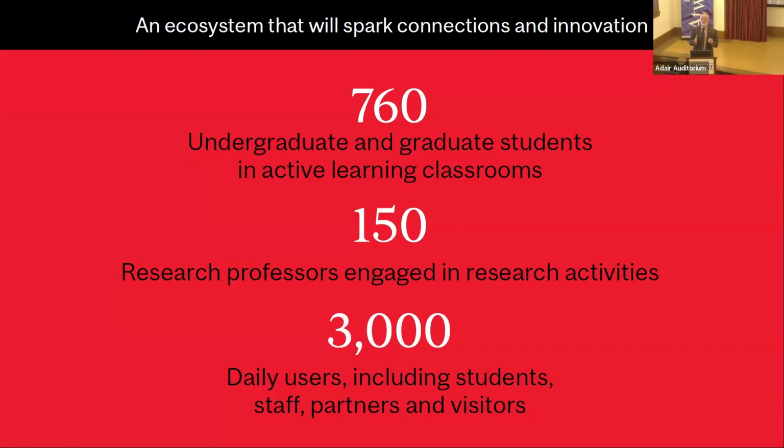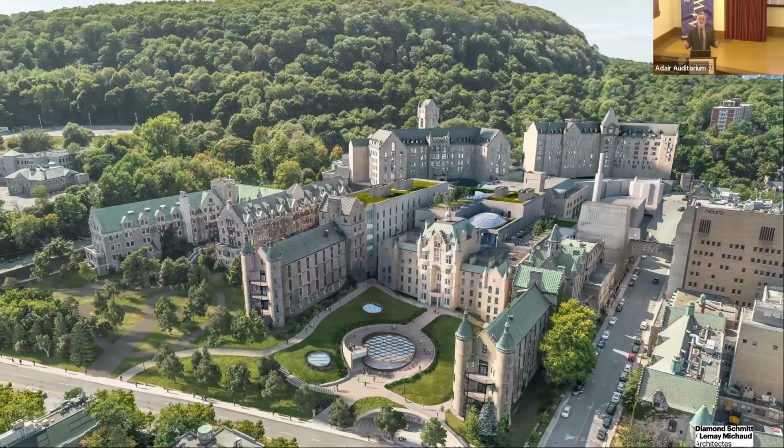The second thing is we will have 150 researchers, our professors, on site. This is an important commitment to sustainability research and public policy research. Finally, there will be roughly 3,000 daily users, from classrooms to lab work to even the administration of the building. There'll be roughly 3,000 people daily. So what does that mean? That means that it's a thriving center.